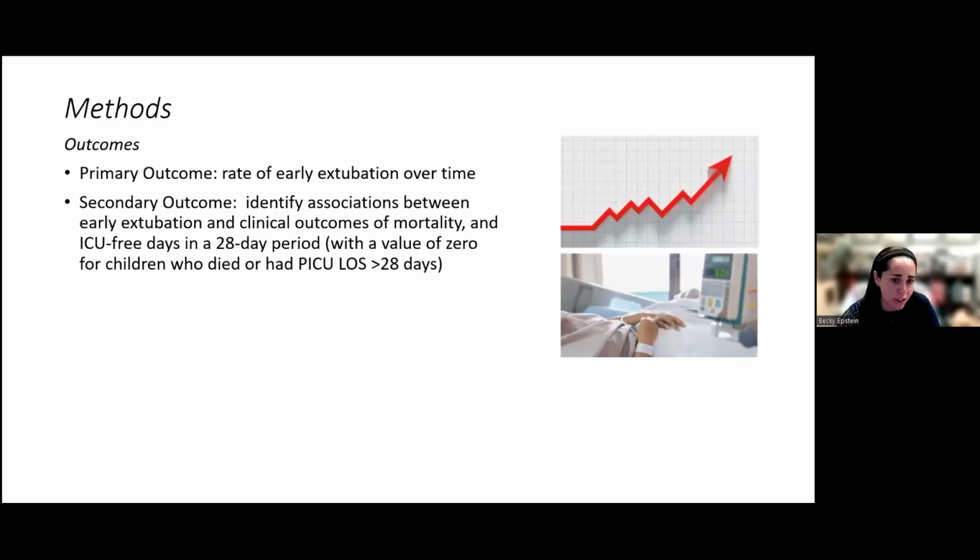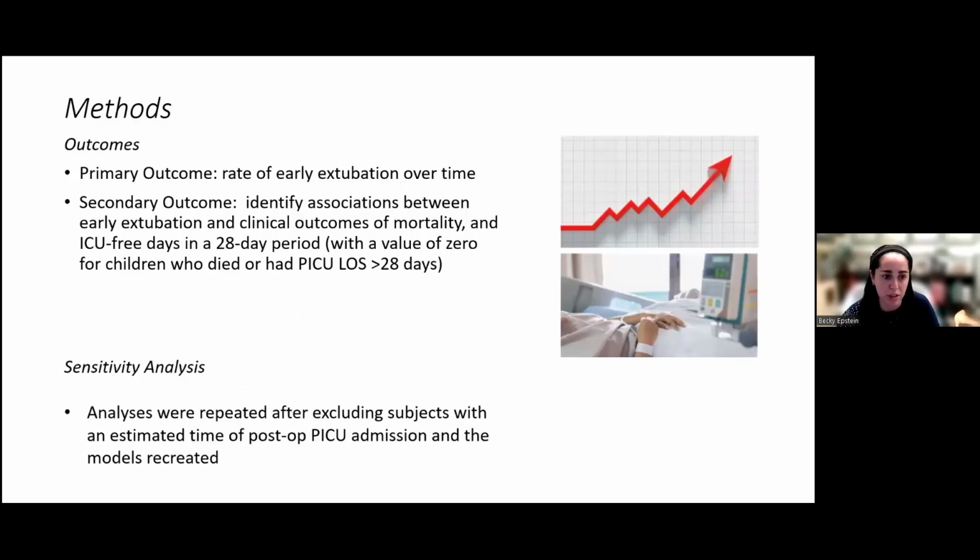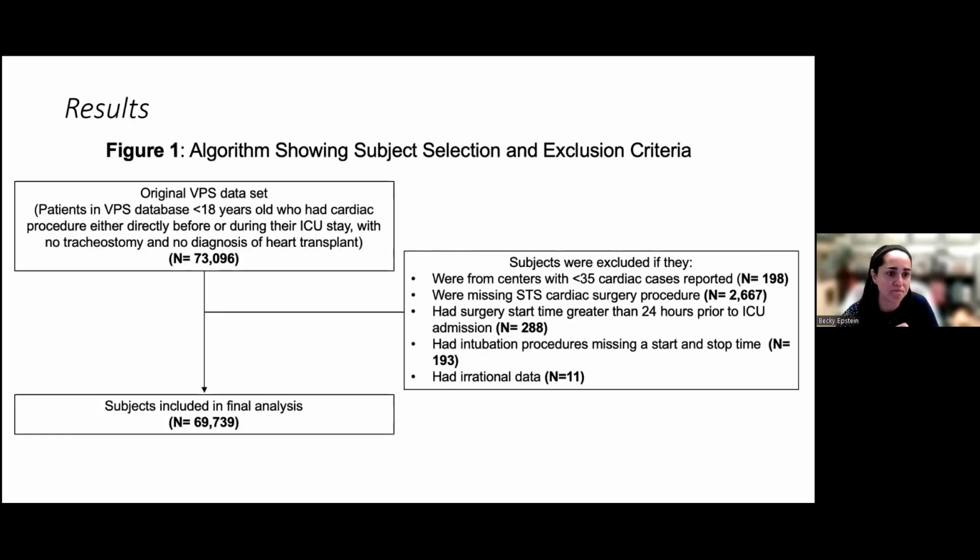And then for the ICU-free days, a value of 0 for children who died or had a PICU length of stay that was greater than 28 days. We also performed a sensitivity analysis. So our analyses were repeated after excluding subjects with that estimated post-op PICU admission time, and we recreated our models.